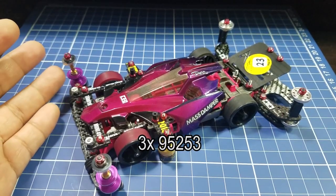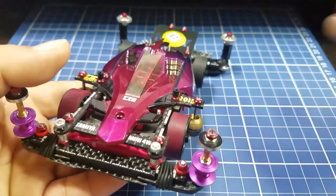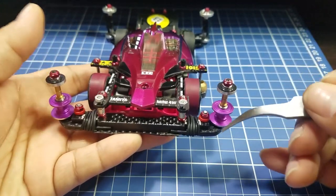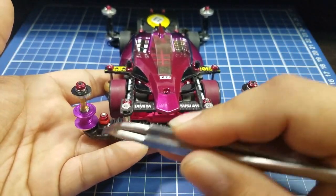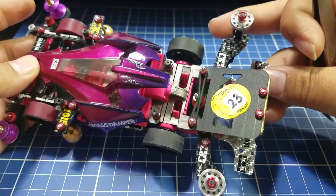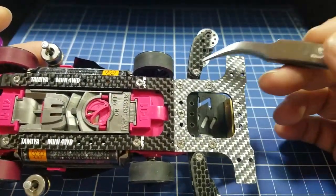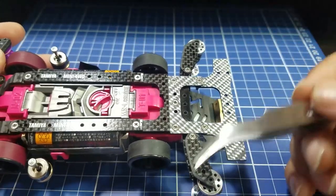You're going to need three of 95253, the fully cowled plate. I'll show you where they are. Let me see. The first piece is at the front. This piece is 95253 right there. This whole piece at the back right here is 95253, and then underneath is the anti-catch. You need two of them. I must have just scratched it up anyway.